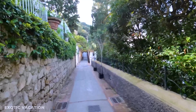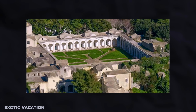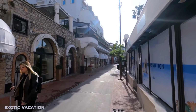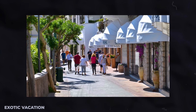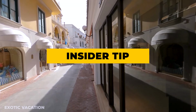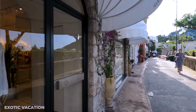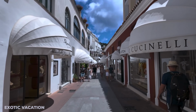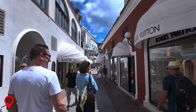On our way back, we made a quick stop at Certosa di San Giacomo, an old monastery that's now a museum. From there, we walked to Via Camerelle, Capri's most famous shopping district, where you'll find all the luxury brands. Insider tip: if you're into shopping, Via Camerelle is the place to be, but even if you're not looking to splurge, it's still fun to window shop and soak in the glamorous atmosphere.